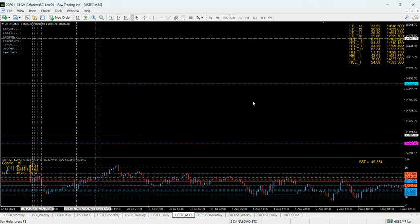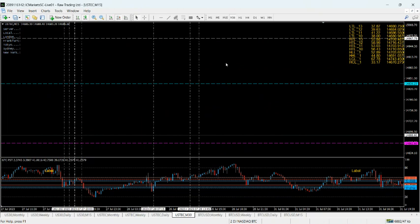Also, if you think about it, what happens here is, if there's a breakout or a sudden harsh move, which is what I'm expecting in the New York session, then what's going to happen is the market will probably break out.